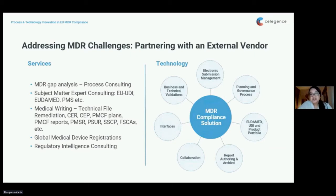Manufacturers can also leverage technology to bring efficiency to their regulatory processes. Technology can help maintain reliability and reproducibility of data, and also help maintain consistency of information across all documentation required under the MDR.